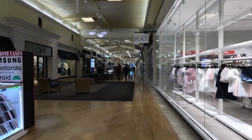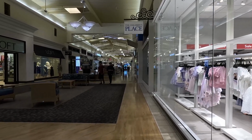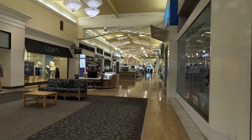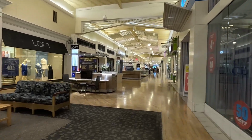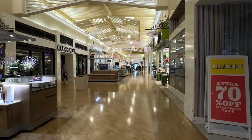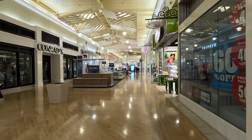I was just so impressed with the state that this mall is in, and it's one of the few fully enclosed malls I've been to that looks this good, has this many things open, so it's really, really nice. Talk about the location of the mall as we're walking around. You can check out the stores while I'm talking.